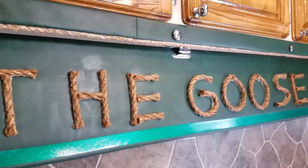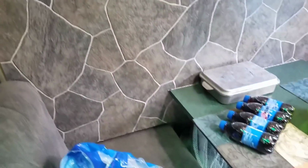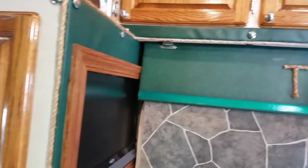That is fancy. We've done a little bit of artwork, just a little jiggy stuff. The goose. And the table folds up, and it becomes a bed. And the bed folds down. There's the bottom of the bed where you can kind of tell how it lays down. The bed comes out to about here. So that bed is way bigger than mine.